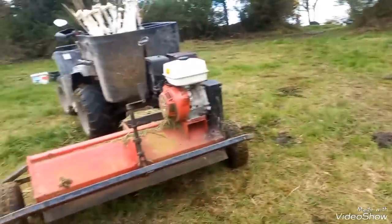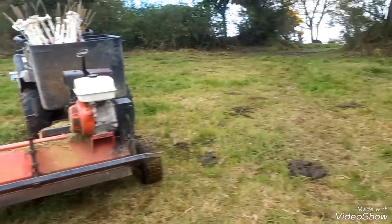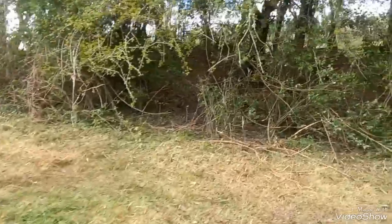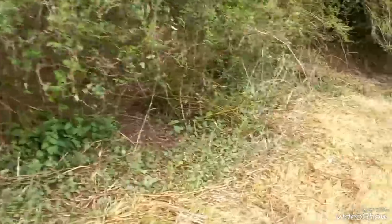So that's us done now. So I went out to the side after all. It's great for when you're in tight again, them hedges. You can take them briars out of it. So I'm very happy with that there.